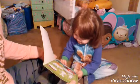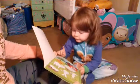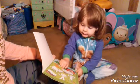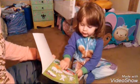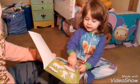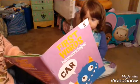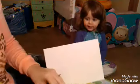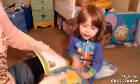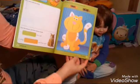Is that pretty cool? Cat? Yes, that is cat. And some moo. What is that? A moo. What says moo? Moo. But what's it called? What animal is that? A cow. That's right. And it's different little activities. Hold on 1 minute, please. A kitty. Yeah, that is a kitty.